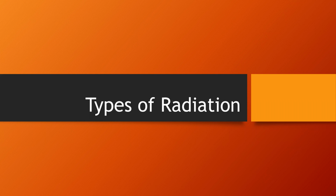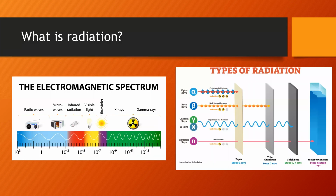So this is a quick presentation on types of radiation. First off, what is radiation? Well, we'll start by saying that radiation can be things beyond ionizing radiation. For example, light itself is radiation, and light goes beyond the visible light spectrum. So here is the electromagnetic spectrum for radiation.